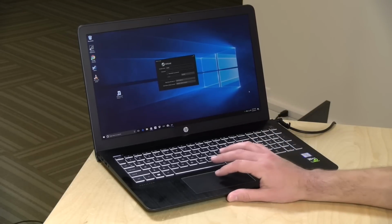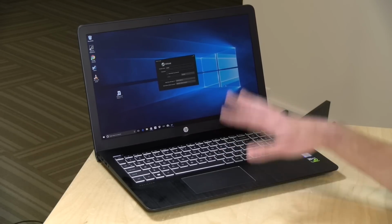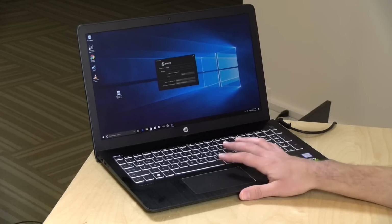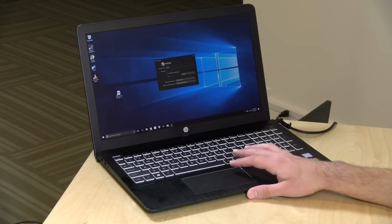I was getting about 7 to 8 hours of basic tasks done on it, so that is a pretty good amount of battery life for this class of computer. So that was a good mark in its direction. You might see more or less depending on what you're doing. If you're running games on it, you'll see far less than that, but general tasks, boring work stuff should give you a good work day, if not a little more.